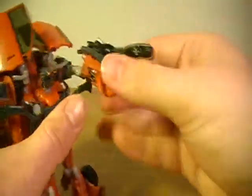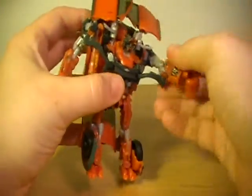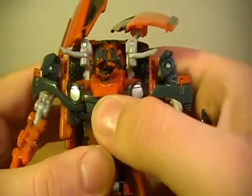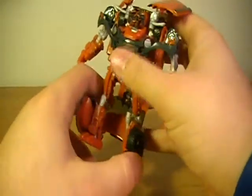I'm running out of time here. Basically just pull the lever and boom, it fires. It's a pretty good launcher. He's also got the derp feature, where you press it on his chest here, and his head will move forward and all of his little pieces will move. It's a lot better than Skids, actually. It's a lot more dynamic and a lot better movement.